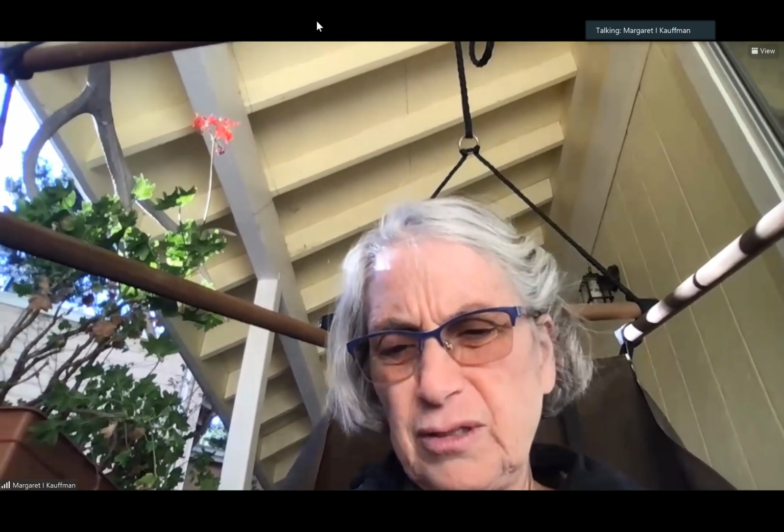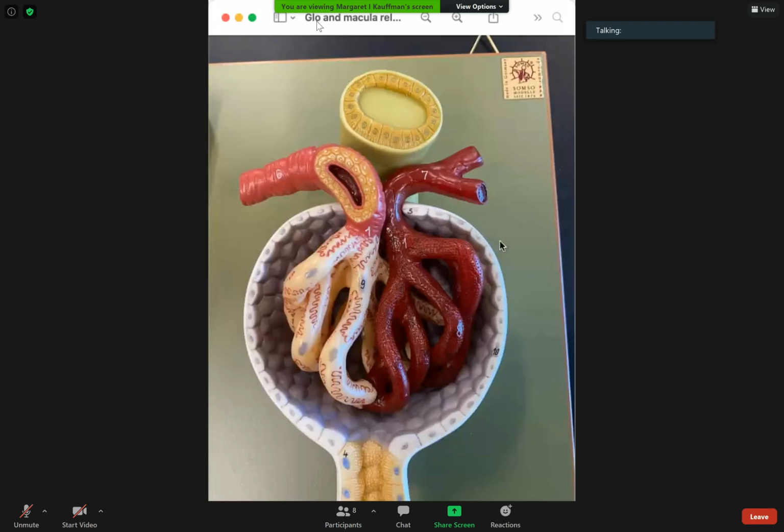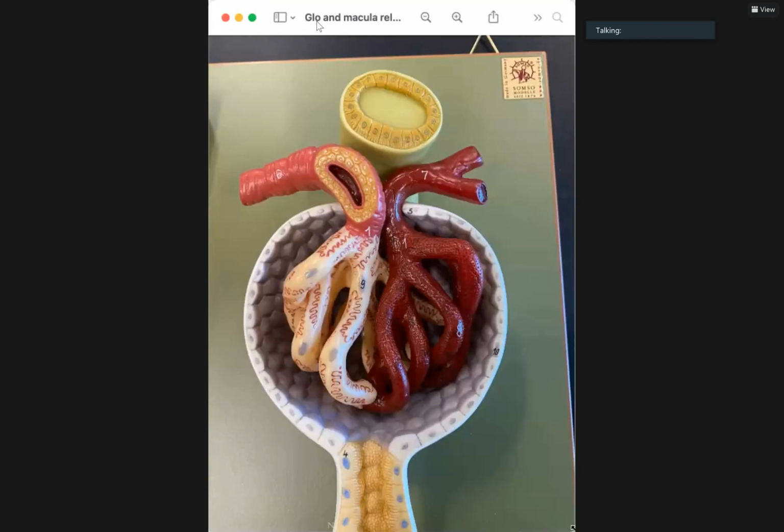All right. So let's go to the relief model. Let's try and have fun. No, do you want the plaster one or the one that's open, the glomerulus? This guy. Let's see if this is the one you're talking about. Yeah, that one. Okay.